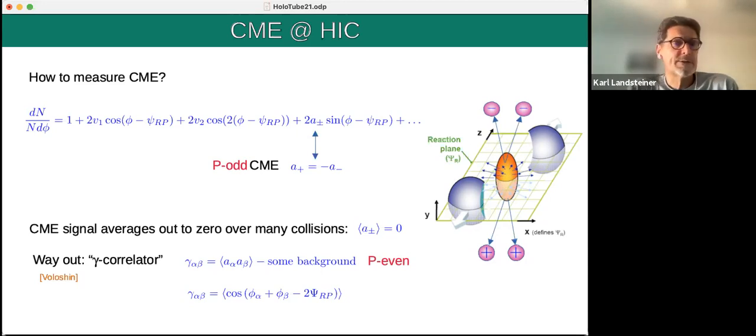And so, already a while ago, people came up with a better correlator, a better observable, the so-called gamma correlator. What you do with that is you do not measure these coefficients A themselves, but you measure the two-point correlators between positive and negative charges and between positive and positive charges. So alpha, beta is either plus or minus for the charge. And then you have to apply some background subtraction methods, because the problem with this correlator is that it's parity even, whereas your signal is parity odd, and that correlator is very easily contaminated by additional parity even effects, which do not come from the chiral magnetic effect, but still would give a non-trivial signal.